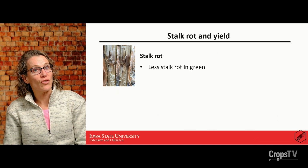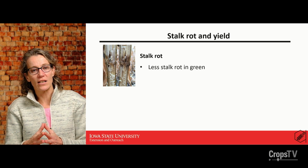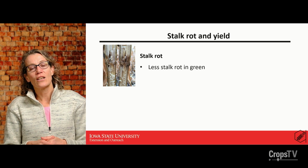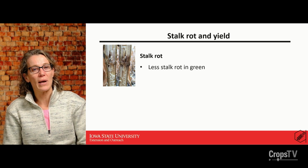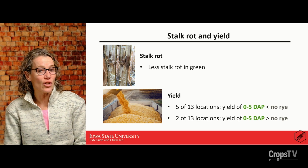We also collect data on stalk rot, and we found less stalk rot in the planting green treatment. I suspect that's because those plants tended to be slimmer. The stalks weren't as big and the ears weren't as big, so there was probably less stress being put on that stalk, on that system. And so there was less chance of those stalk rot pathogens taking over at the end. And then in terms of yield, at 5 of the 13 locations, the yield of the planting green was less than the no rye treatment.